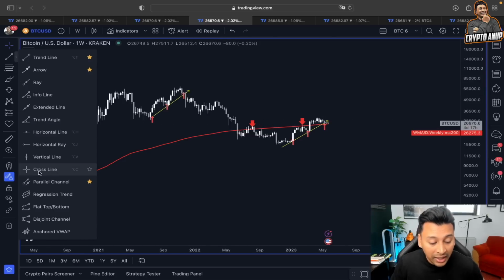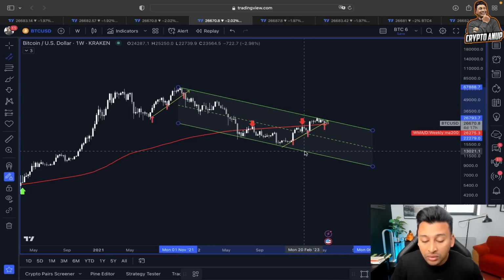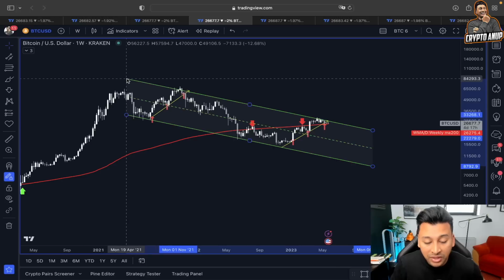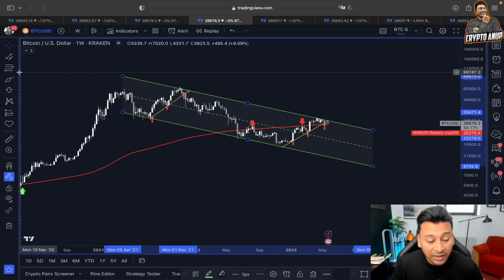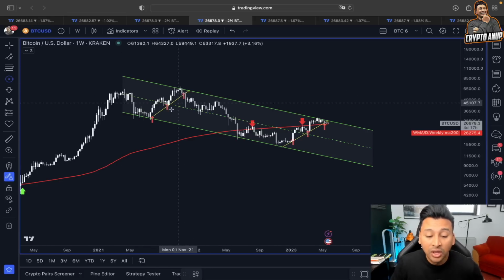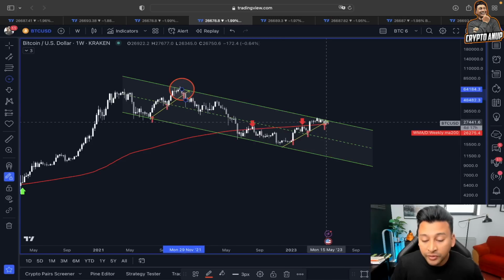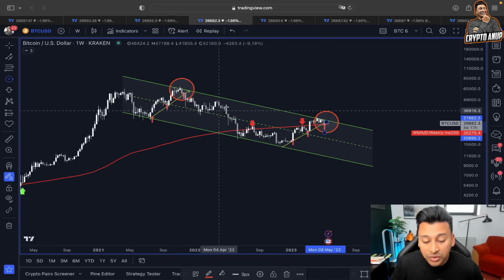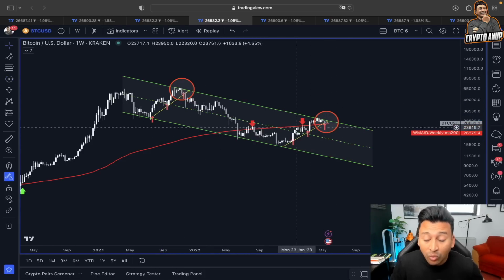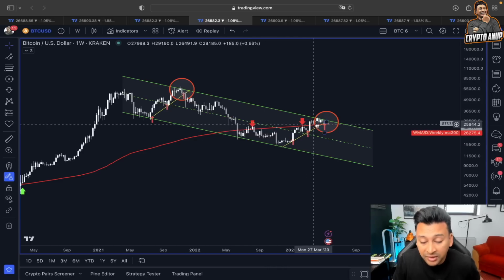What I did, I even added the falling trend line, or a descending channel type of scenario, which indicated to us, hey, in the past price action, when we failed to find support at this rising trend line, when we got rejected from the upper trend line, we started a bearish trend, and this is exactly what we want to avoid, because so far the price got rejected from the upper trend line. Price is also failing to find support at this rising trend line.